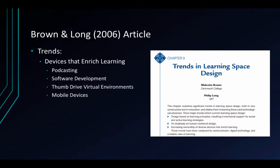Brown and Long mention trends in learning spaces that provide a positive outlook that may balance out Bennett's cons. Brown and Long provide several different trends, one in particular being the focus on devices that enrich learning. The authors mention that podcasting could be used to provide lectures, interviews, case studies, and more in an audio format and uploaded to iTunes to host the files.